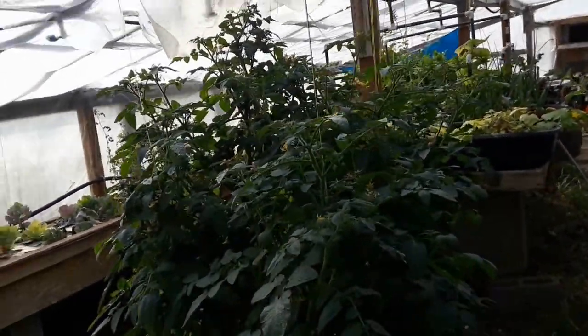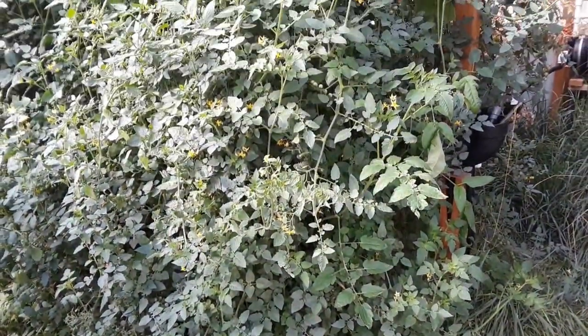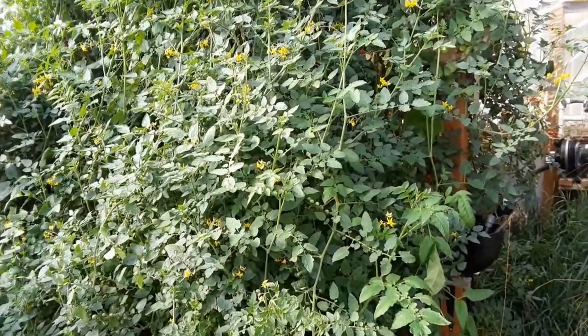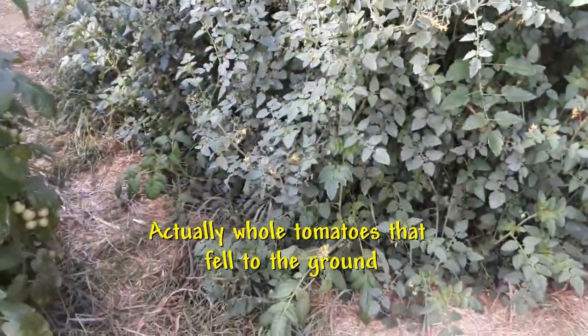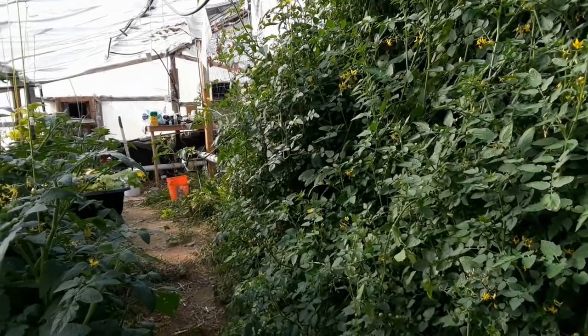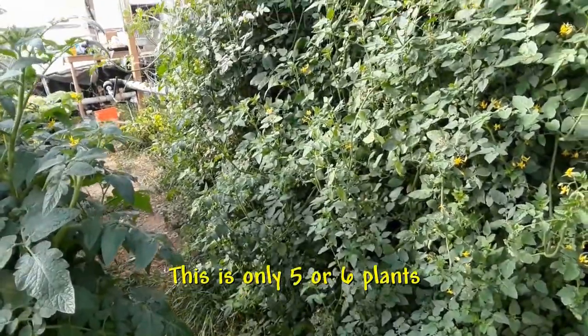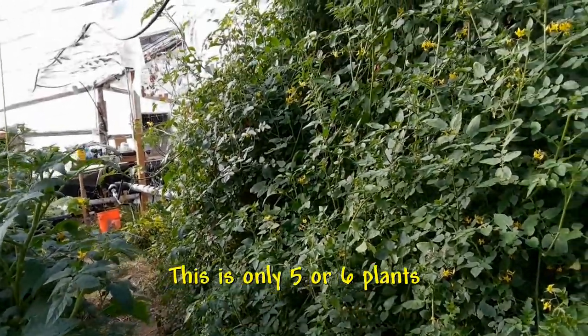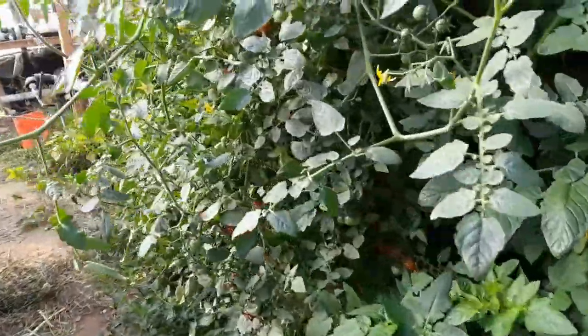Now, these are the other ones that I really wanted to show you. These I didn't plant. They just grew from volunteer seeds that fell out of there last year. And as you can see, this has just turned into one huge bush. As I recall, there were perhaps 5 or 6 plants here of different varieties. Most of these turned out to be cherry tomatoes, as you can see right here, and I'm still getting a lot of them. And there were a few Brandywine and some others.